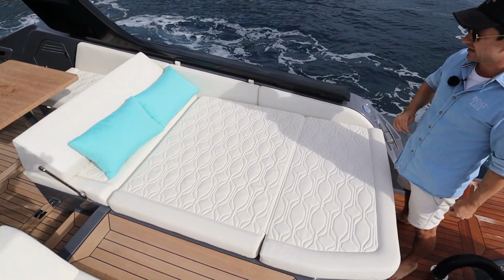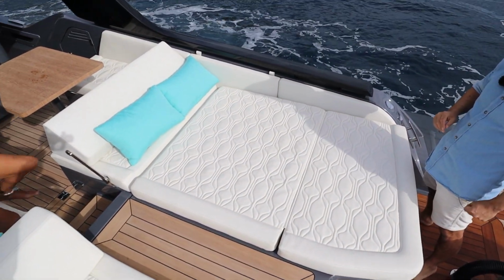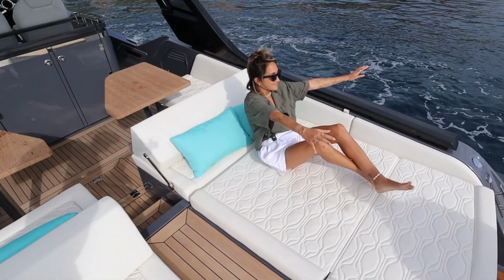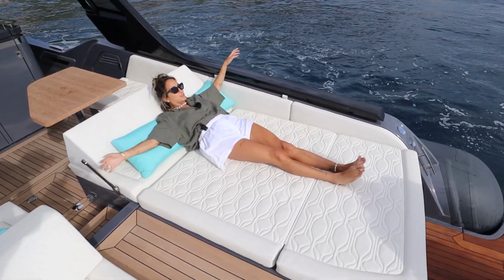Ali, jump on and test the lounge for me. Your lounge tester, official lounge tester today. How's the foam? Yes, comfortable. Puts my bed to shame.